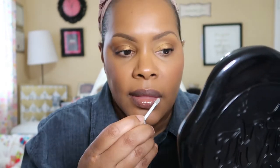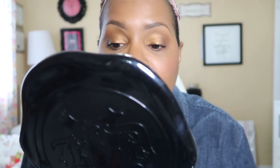With the shade Vinyl, it has those gold flakes in it, but the gold flakes don't really come out in the gloss when you put it on your lips. It just makes your lips extra shiny. If you just need some moisture, I would use a little bit of it just for moisture, because these are very moisturizing. So this is the shade Vinyl, and let me zoom in so you can see my lips.